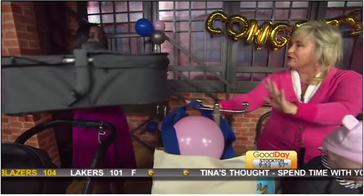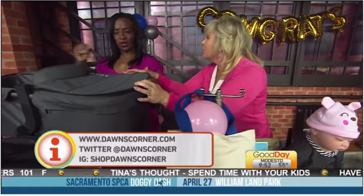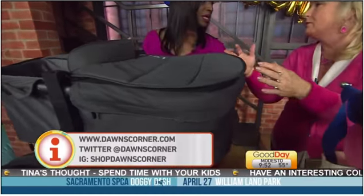So we've got something for the Royals. Look at this beautiful grain. It comes in green, and it also comes in a beautiful royal blue, because everyone likes to keep things gender neutral.